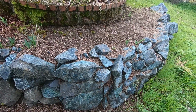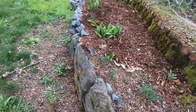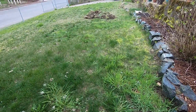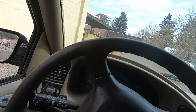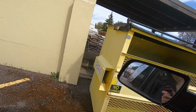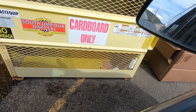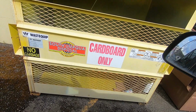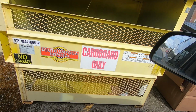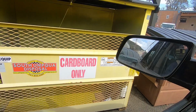There's my rock wall that my stepdad built. Going to take a lot of cardboard. Well, checking on the cardboard supply. Let's see what's going on here today. Oh man. One little piece of cardboard down there in the corner. I thought I'd found a good supply. Should have got a lot more last week when I was here. Bummer. Well, that's life. Maybe tomorrow.